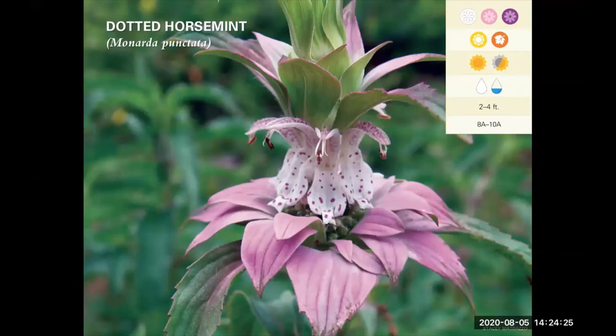This one, if you just want one amazing pollinator plant, that's all you've got time for or room for, this is probably the best bang for your buck. Dotted horse mint, also known as spotted bee balm, attracts the biggest variety of pollinators I've ever seen. It has a long bloom time, late spring through fall.